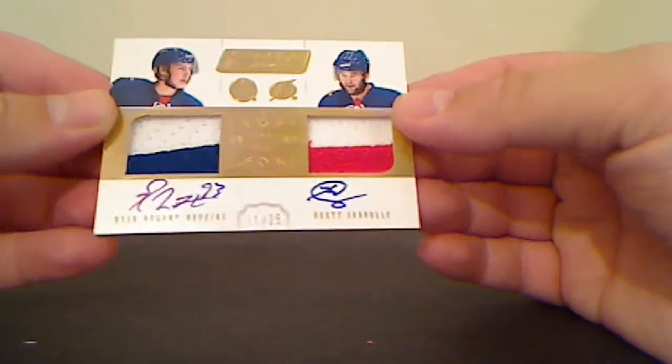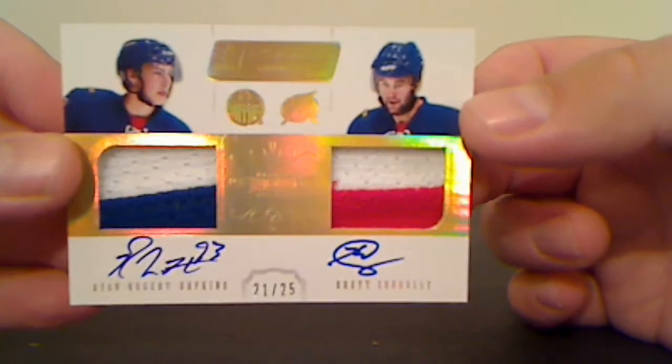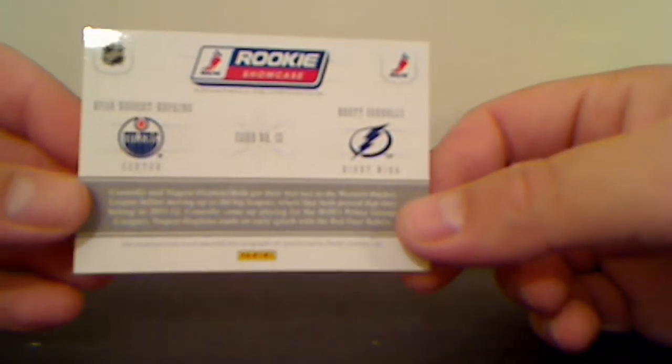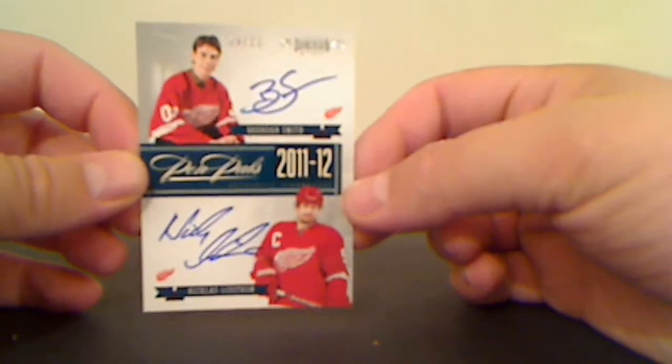We have four. It's rookie showcase, 21 of 25. Ryan Nugent-Hopkins and Brett Connolly. So that's going to be randomized between Edmonton and Tampa Bay. Randomized at the end. Yeah, pen pals. Brendan Smith, Nicklas Lidstrom, number 9 of 25. Detroit Red Wings.